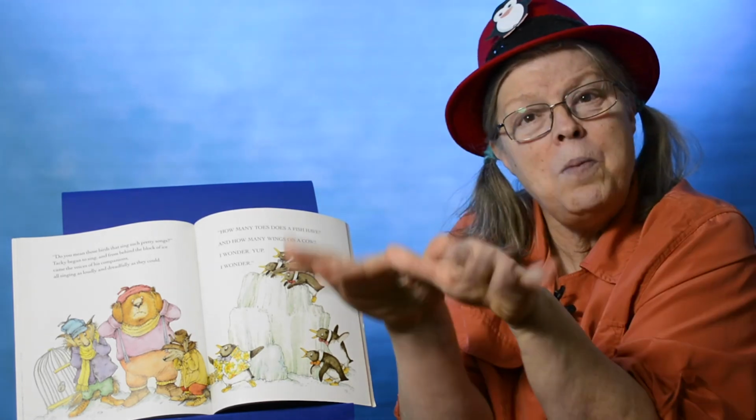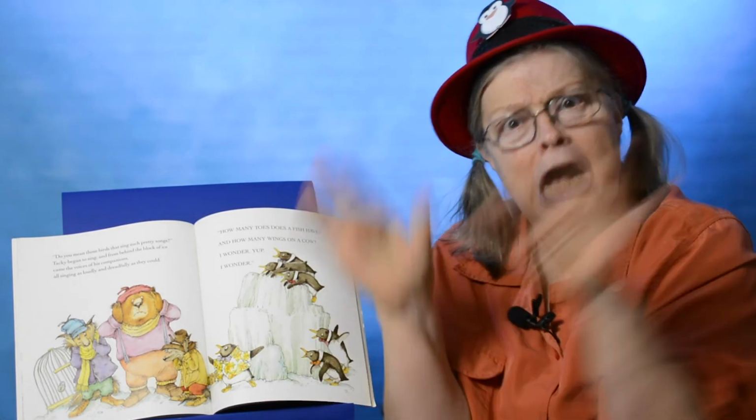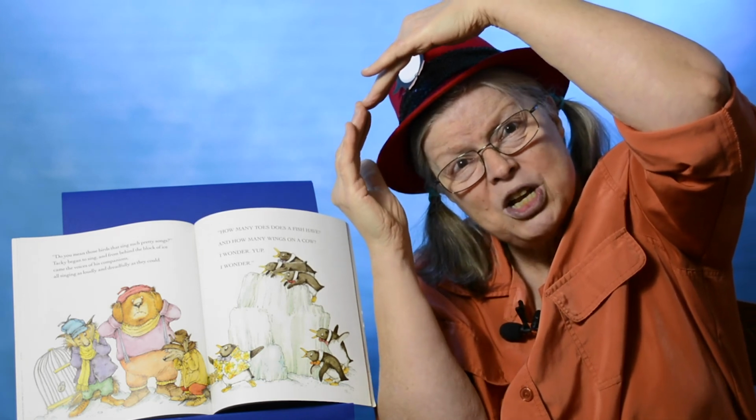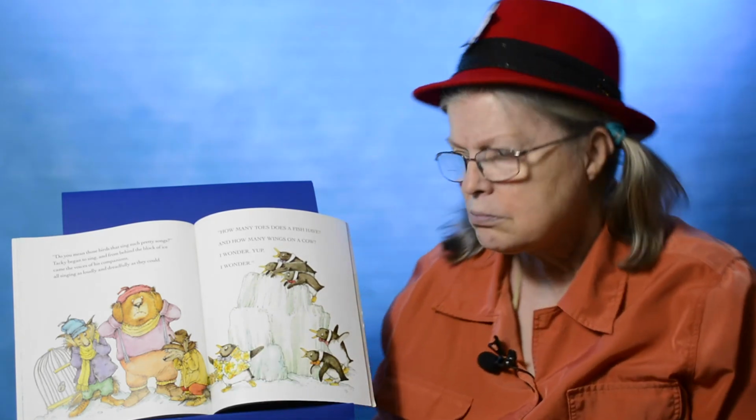Oh, how many toes does a fish have? Oh, how many wings does a cow have? Oh, what would you do if a great big whale sat on your toothbrush and squished it flat?